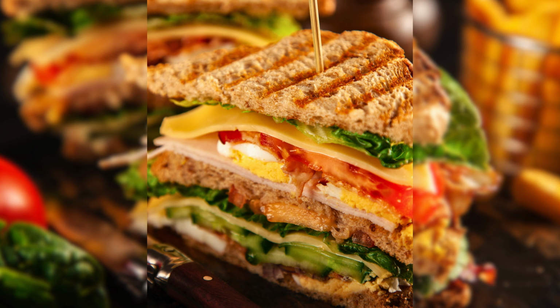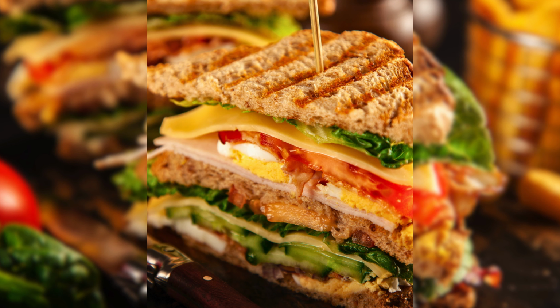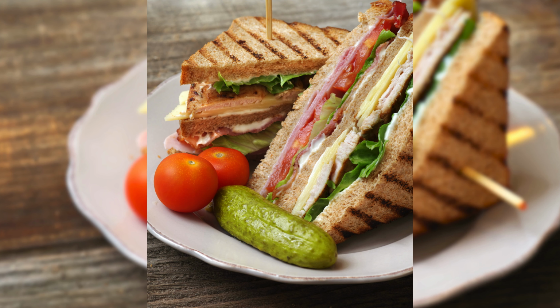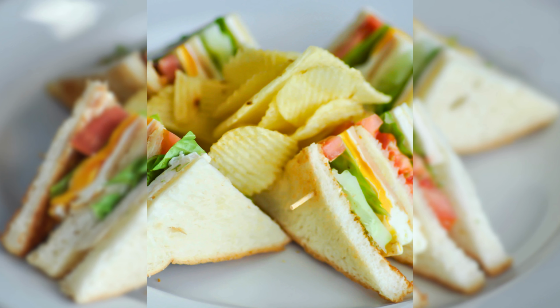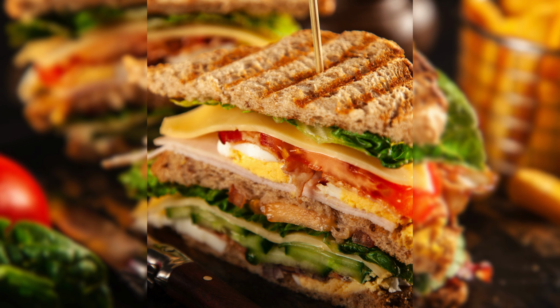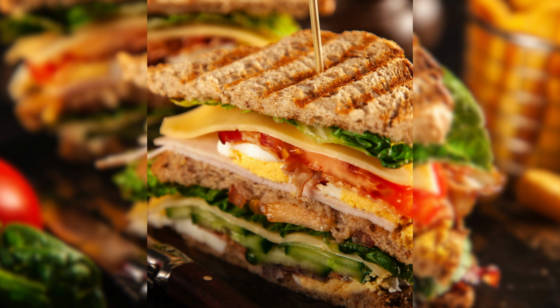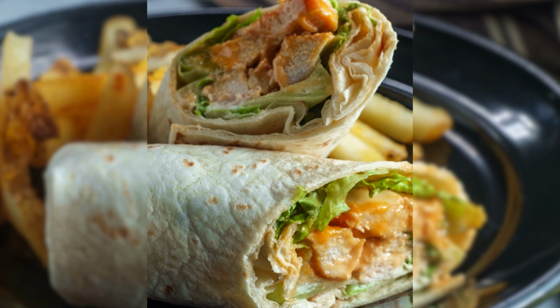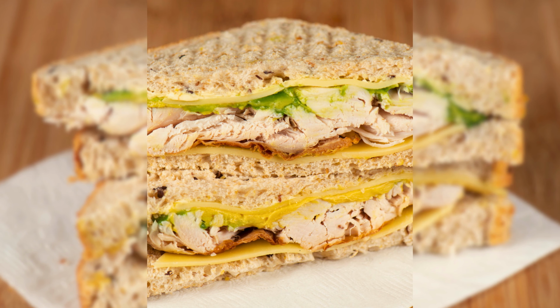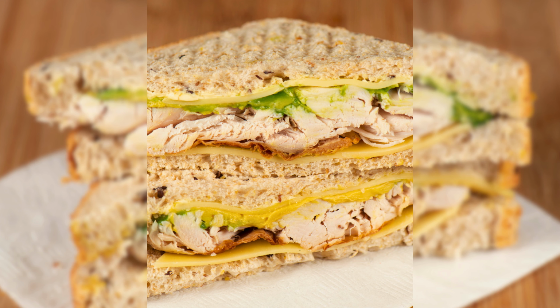The classic chicken club sandwich, a timeless favorite: crispy bacon, fresh lettuce, and perfectly grilled chicken. For a healthier option, try our chicken and avocado sandwich. Creamy avocado complements the grilled chicken beautifully.